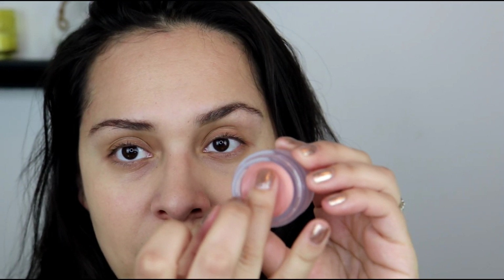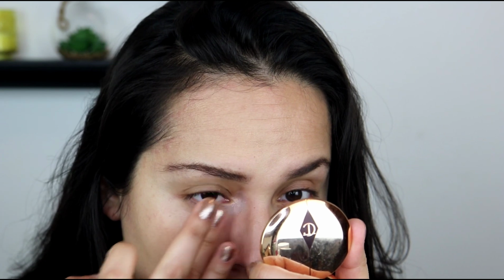Alright, I'm going to pull you in close. So this is what we are working with. There is some darkness, not a lot. I hate digging my fingers in here, but we're going to do it. So I'm going to take it. Like I said, this does feel nice and creamy. A little bit bright, but creamy nonetheless. I'm going to look into the mirror. Now I'm just going to put it where I need to brighten. See how that starts to cancel out the darkness? This feels really nice, actually, on the skin.